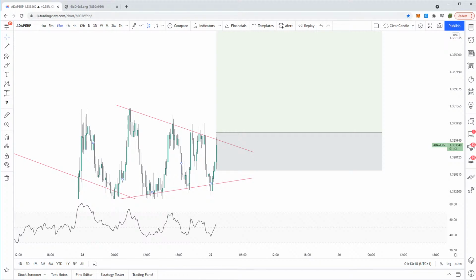The longer the trend line lasts, the weaker the breakout. I've never heard that before.